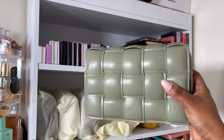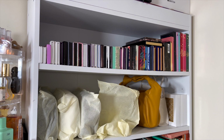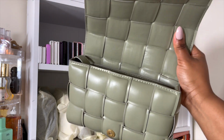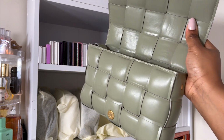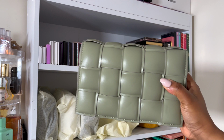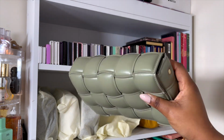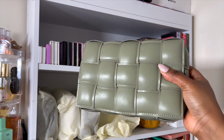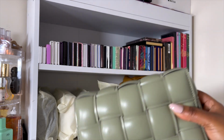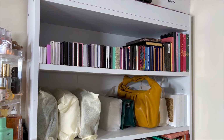colors. So this is the sage color, and to me, this is more or less my aesthetic. I love big bags, but I also love smaller, medium-sized types of bags. And this can be worn with a strap, it can be worn on the arm. It's nice and soft, and it does still take quite a bit. Like, I could put my full size wallet, my phone, my keys in there, and it works.